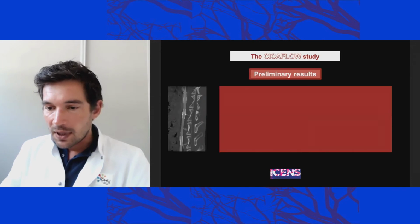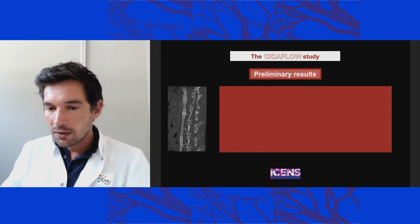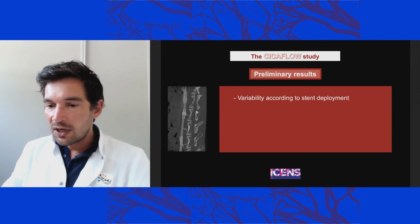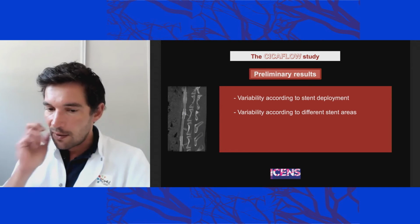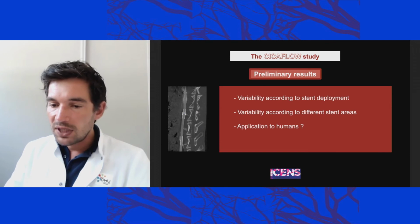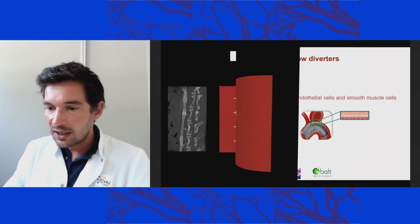So this is just preliminary results, and we need to analyze all the stents with quantifications. But what we observed is that there is a variability according to stent deployments, probably variability according to different stent areas, and this is not a uniform coverage. This needs to be confirmed, and to see if in humans it would be the same mechanisms. And maybe there is an impact on aneurysm occlusions, but this needs to be demonstrated.